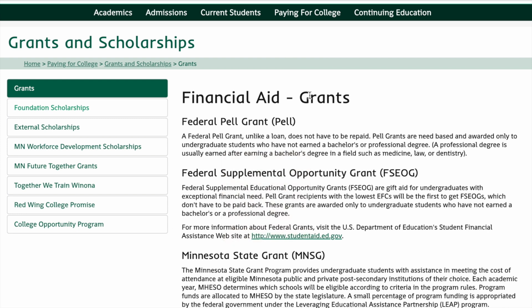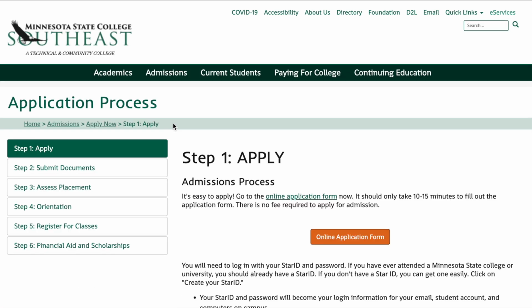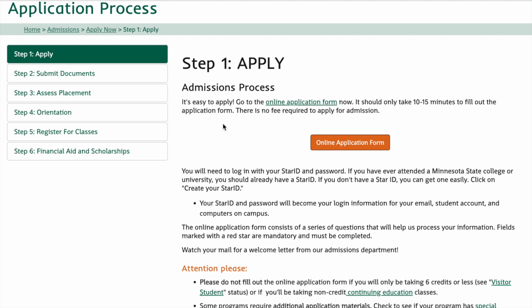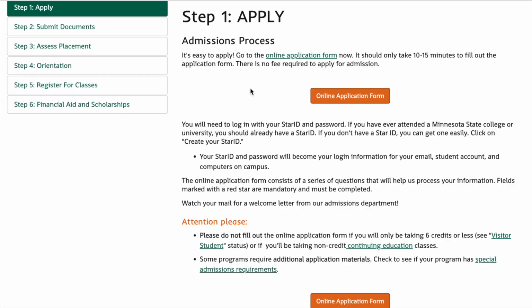Okay, so let's look at admissions. You click on apply now. So this is the admission process. You would download the application form, the online application form. It should only take 10 to 15 minutes to fill out the form. So it's easy, right? It's not going to be too hectic. So you can do that, fill up the form, and then get started.